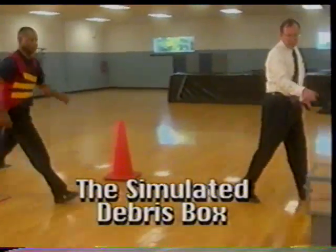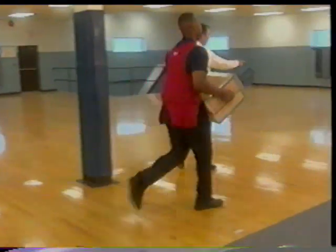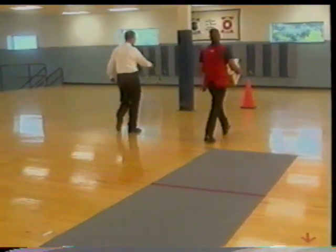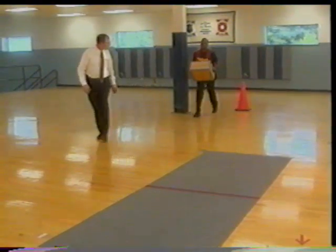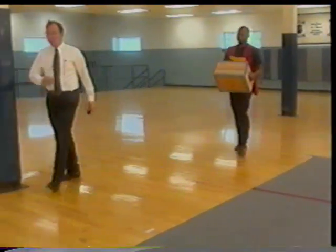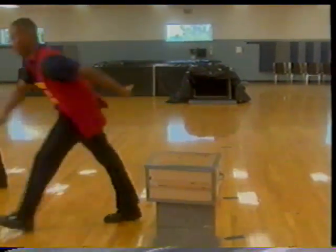Next, the candidate grasps a simulated debris box by the two side handles. The candidate carries the 50-pound box out 37.5 feet to and around the right side of the cone and returns along the same path to the pedestal from which it was taken. The candidate may not carry the box by one handle. The candidate then moves to the finish line. Upon crossing the finish line, the obstacle course portion of the firefighter physical performance test is concluded.